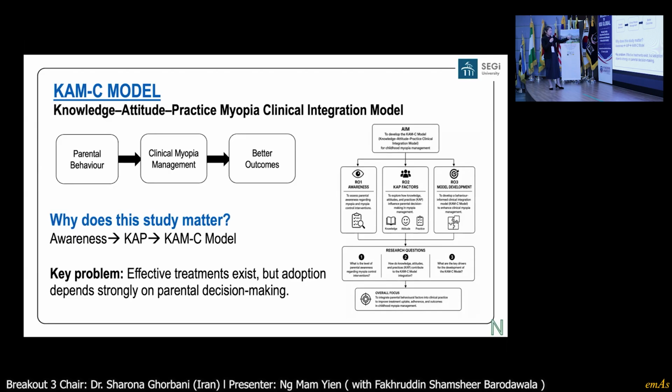For parental behavior, this study will focus on parental behavior to integrate the concerns domains into clinical myopia management, which helps for better visual outcomes. Why does this study matter? Based on the findings, we found that parents' awareness and the knowledge, attitude, practices, abbreviated as KAP, factors highly influence the treatment uptake, where the parents determine the treatment decision making. This is why we came up with this KMC model.